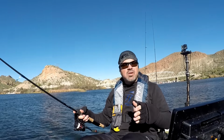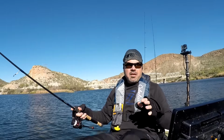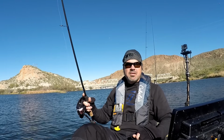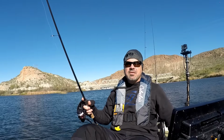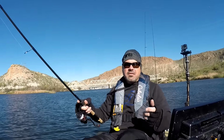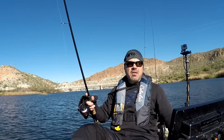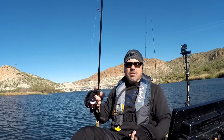But this is one of the reasons I have a Hobie. It definitely helps the whole time. Constantly, I usually try to face the wind so I can pedal into it, kind of stay in a certain area, and just make minor adjustments with the rudder with one hand. And what's great about it is you never really have to take your rod or set it down. You're constantly able to keep your hands on your rod and feel those bites.